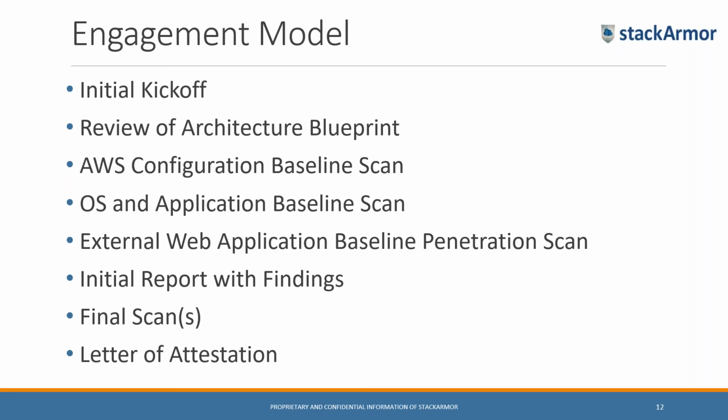So in terms of the engagement model, what does a vulnerability scan and penetration test engagement look like? This slide shows you at a high level some of the key steps. Let me just do a quick time check to make sure that I'm on track. And I also want to take a quick pause and see what some of the questions are so that I can address them in the remaining minutes that we have left on this webinar. Okay, great. I think we are on track.